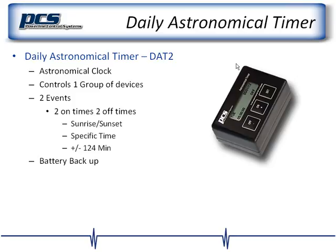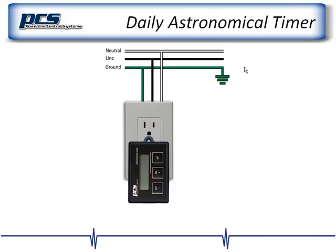It's pretty straightforward. A lot of people want to do simple outside lighting, perimeter lighting, things along that nature. And it's pretty easy to do that with the Astronomical timer. And you just plug it in.